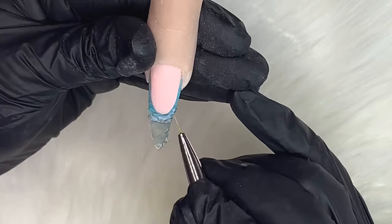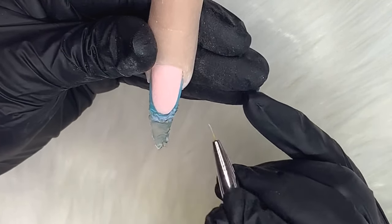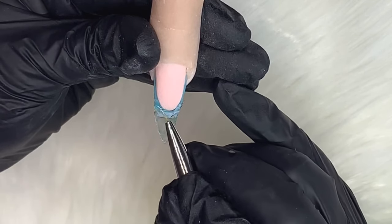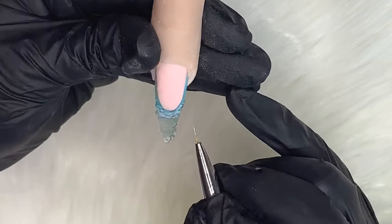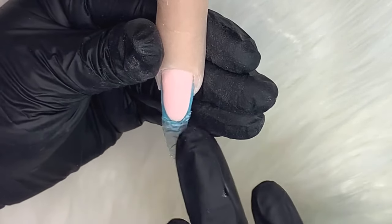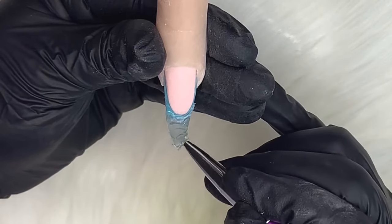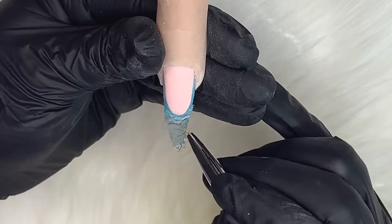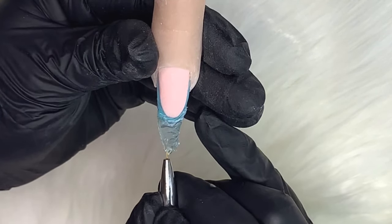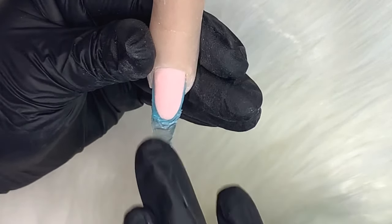I just went over some of the ridges and then it looked a bit too solid and I didn't like it because I want it to look a bit natural, a bit like if you were to take a glacier and put blue ink into it, it would disperse in different ways. I kind of wanted that look. So I decided to use my fingers with my gloves on, obviously, to disperse it a little bit and push it around a bit. And I did the same here, just applied a bit of gel and then dispersed it with the tip of my finger.